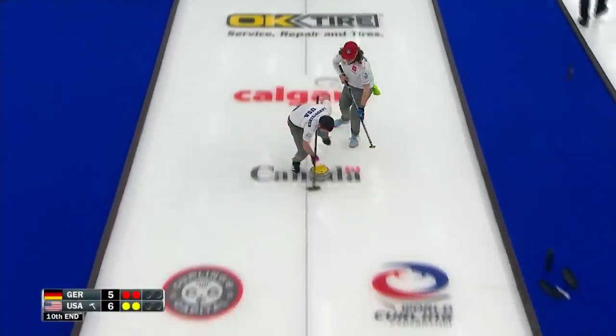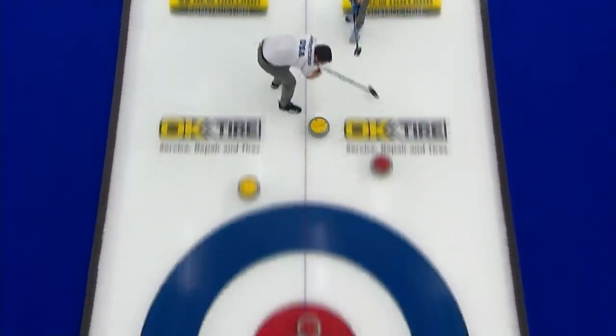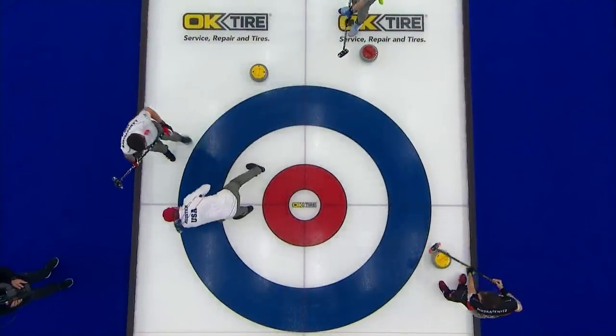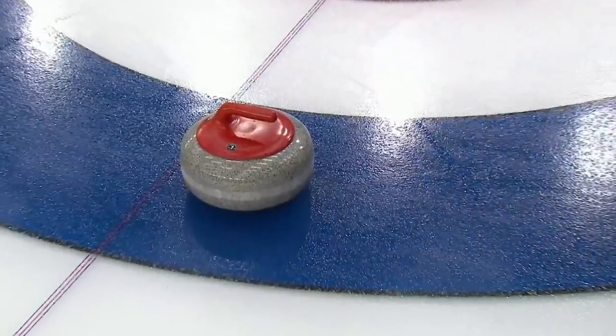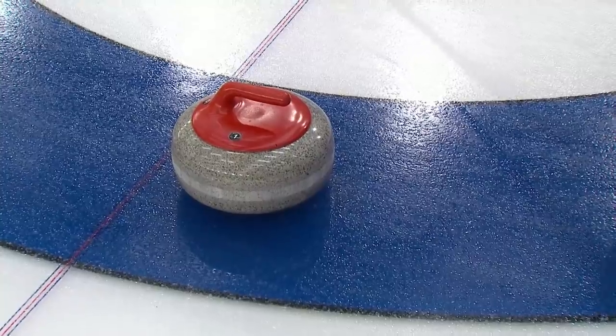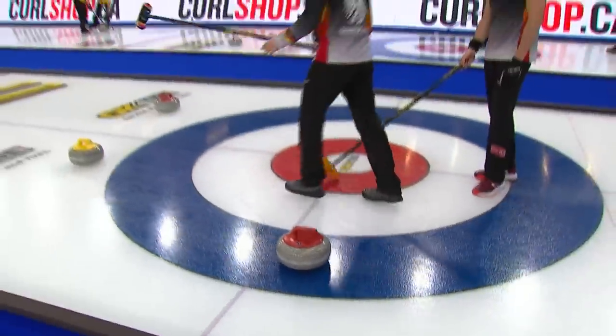This is a lot of weight coming down. Trying to kick that one out. It's okay. Okay. Great. My bad, boys. Good shot. Stays in play because of the great freeze. Yeah, just very difficult to move that rock out.